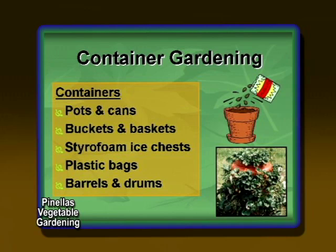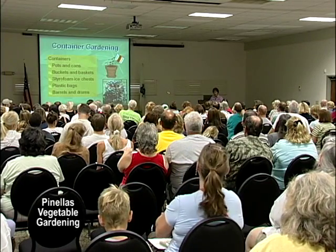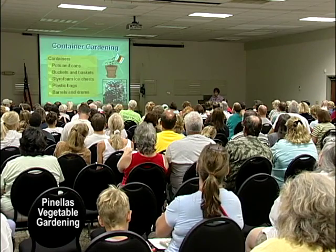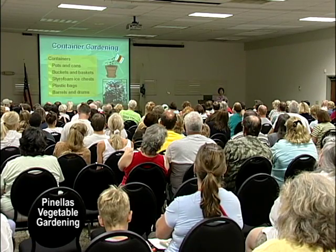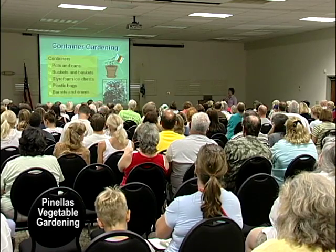You can use big cans even to grow things in, as long as you've got some drainage holes in the bottom. Buckets, baskets, plastic bags. And when we say plastic bags, now you laugh. Usually it's like you buy a bag of compost or potting soil and then you just cut X's in it and plant your plants directly in it. Works. It's amazing. Barrels and drums.